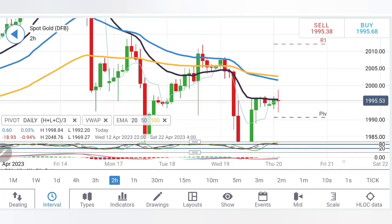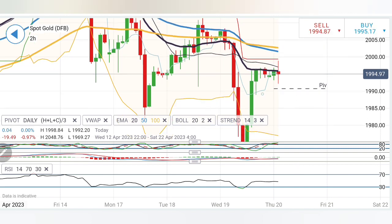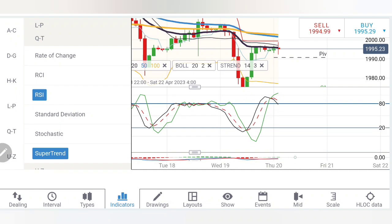And if you look at the 2 hour charts, yes, it is trading below the 20, 50, 100 period moving average. And if you look at the super trend, which is also on sell till 2000, and that is why 2000 is the only safe entry. But then also till 2005, 2010, do not consider this as bullish, as it can resume the downward trend. At the same time, remember below 1990 we can sell here. So 1990, 2000 levels do not trade today.